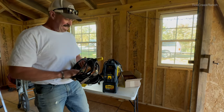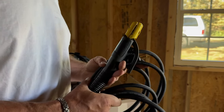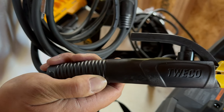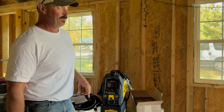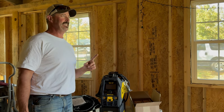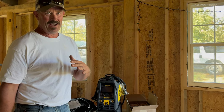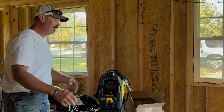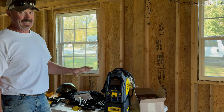This is all like high dollar Tweco leads. This isn't some cheap junk. This isn't Home Depot stuff here. This is the real deal. All Tweco leads. And we have another surprise showing up here pretty soon, which happens to be the Rogue. It's the 285 multi-process welder. I am absolutely pumped. So ESAB has completely hooked us up with some amazing equipment.